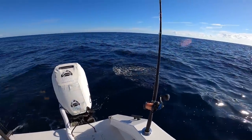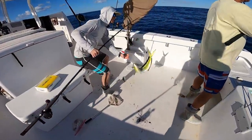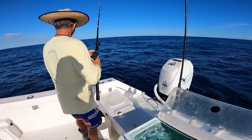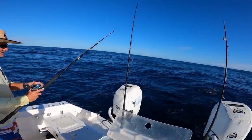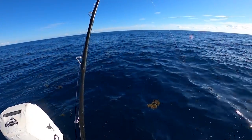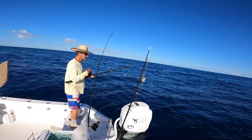Oh! Mahi on. Forrest has flipped his. Chifo, what's the deal? I don't know, they probably want that little bait. We were just bump trolling this weed line. I didn't even record. Look, he's gonna jump right here. We were just bump trolling this little weed line here.